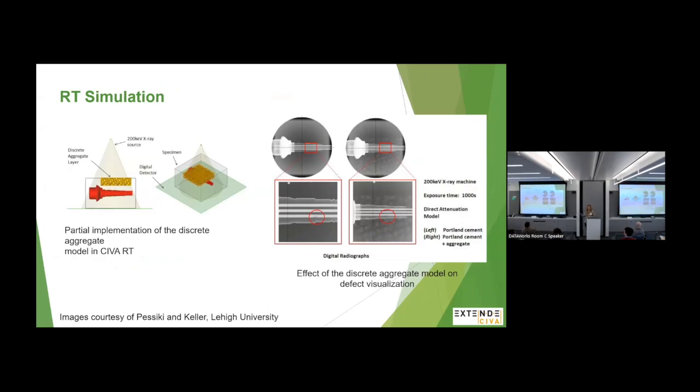So once they figured out that exposure time, then they added actually in some more complex material, so some aggregate into the concrete, and they were still able to actually find this defect. And then they knew that their technique was going to be reliable for what they needed to test. And this is something that if they would have had to do this without simulation, it would have taken a long time, whereas this took them a day.